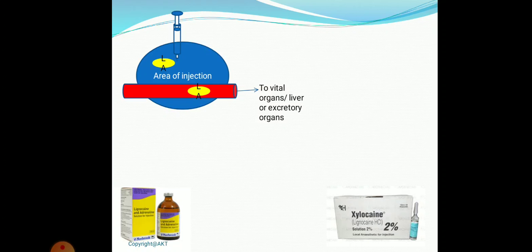But there will be a blood vessel passing through the area of interest or area of administration of local anesthetic, which will take away the local anesthetic. You can see the blood vessel. It will take away the local anesthetic in the blood to the systemic circulation to various vital organs.